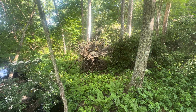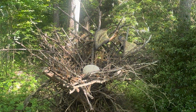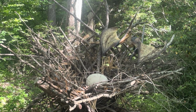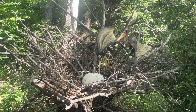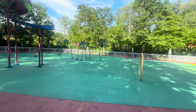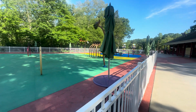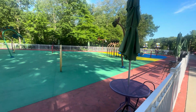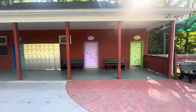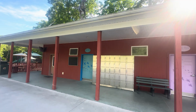So here's another pteranodon with quite an elaborate nest, with its giant egg in it. The egg looks like it's actually bigger than the mom's body. So now this, even though there's nobody here and it isn't working right now, is the splash pad. Kids come and play in it and just cool off and get wet. And over here at the splash pad, we got your bathrooms and your lockers.